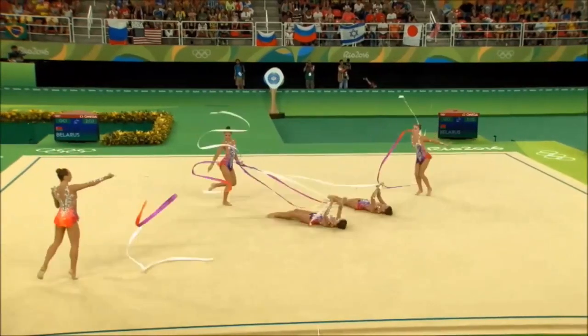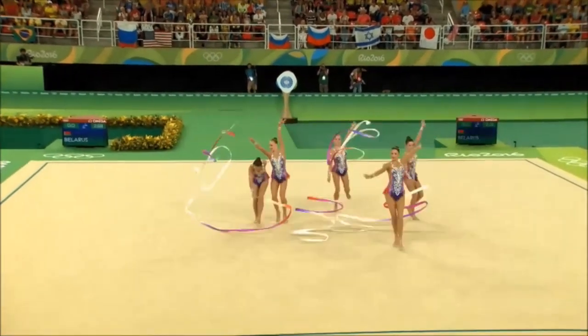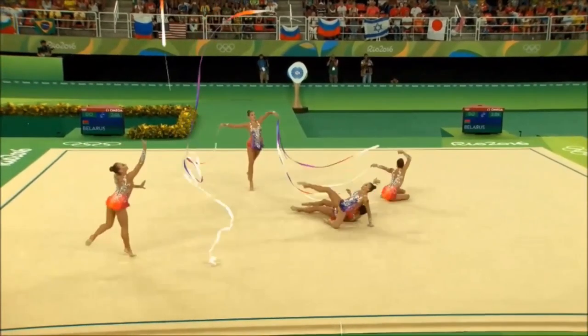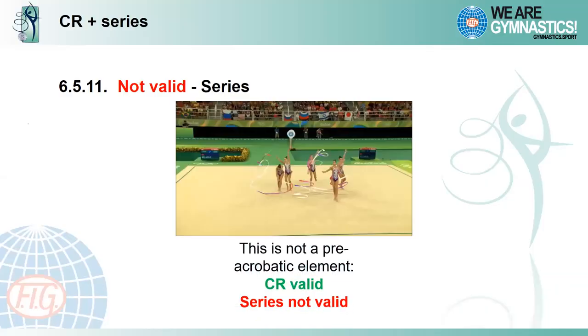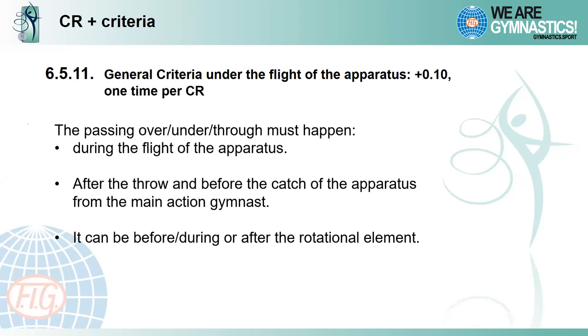Not valid as a series here, why? Because this is not a pre-acrobatic. So this is not a pre-acrobatic element. CR is valid, but series is not valid. Criteria under the flight of the apparatus is only given one time. The passing over, under, or through must happen during the flight of the apparatus after the catch, and it can be before, during, or after the rotational element.